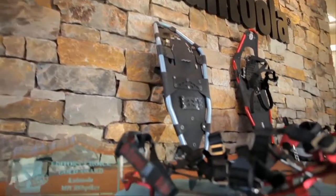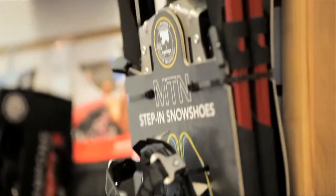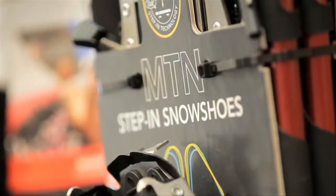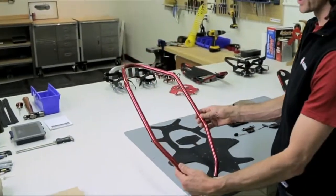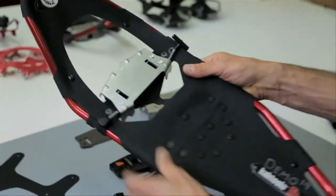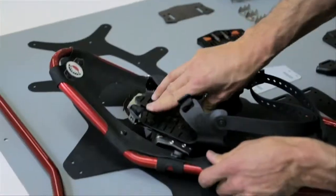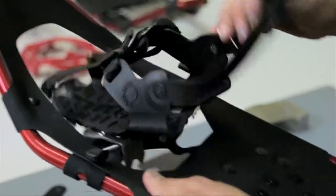They now make two more winter gear products, microspikes and snowshoes. These are not your snowshoes that are hanging over the fireplace in the cabin. These are all high-tech materials, aircraft-grade aluminum, which is very lightweight and strong. The decking is very lightweight and durable. And the click-in component that we have allows you to be able to hike with traction or snowshoes. That click-in system is what separates Kahtoola from other snowshoes.